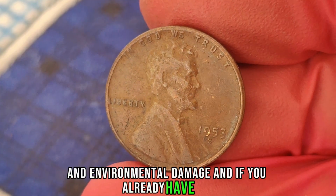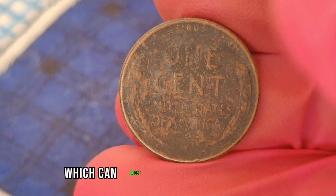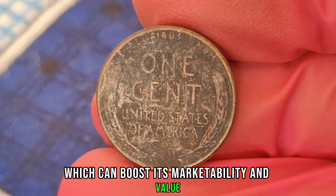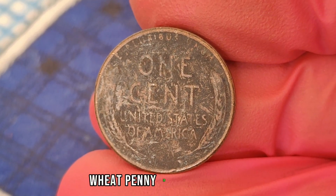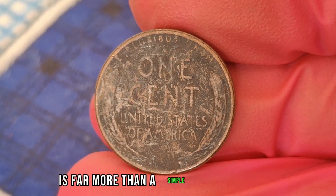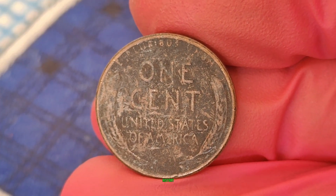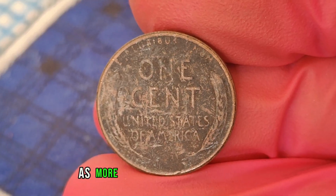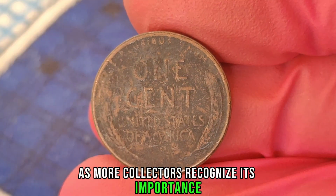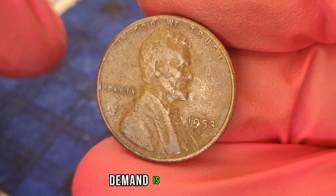And if you already have one, do not overlook the option of professional grading, which can boost its marketability and value. In conclusion, the 1953 S wheat penny in fine condition is far more than a simple piece of copper. It is a collectible that blends artistry, history, and financial potential into one compact treasure. As more collectors recognize its importance, and as fewer high-quality examples remain in circulation, demand is sure to rise.